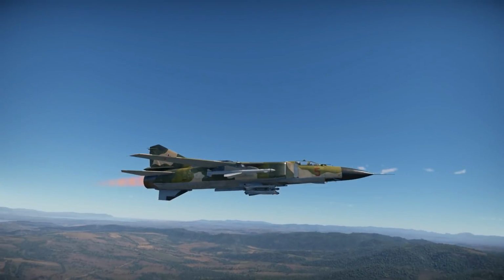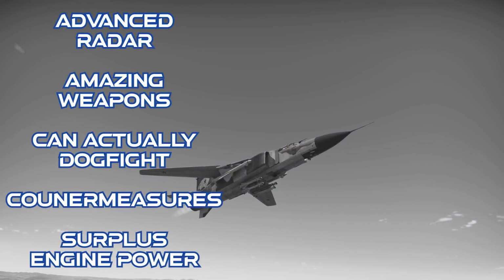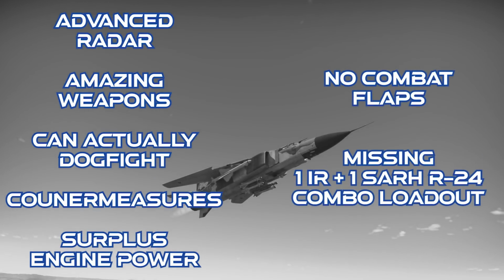To close out the Mig-23MLD, this plane has a capable radar system with a very strong selection of high-performance air-to-air missiles. In fact, the R-24T is probably the best missile in the game right now. This plane can actually dogfight, has amazing engine performance, and has an adequate amount of countermeasures. However, no combat flaps, and the in-game weapon loadouts won't let you do the infrared semi-active radar combo 1-for-1 that was used in real life.